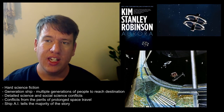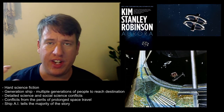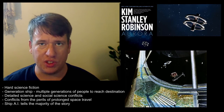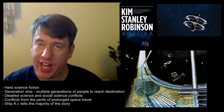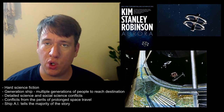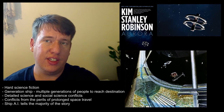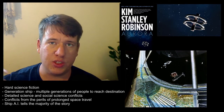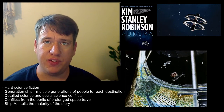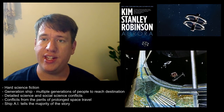Now the spokes have different ecologies in these different habitats. So there's a habitat that's like 4 kilometers wide, 4 kilometers long or so. And in that specific habitat, it might be the ecology of the Sahara Desert. In the next one over, it might be a rainforest, or the next one's like a temperate zone. So we have all these different habitats with different types of earth zones in them, and each one provides something that everybody needs.